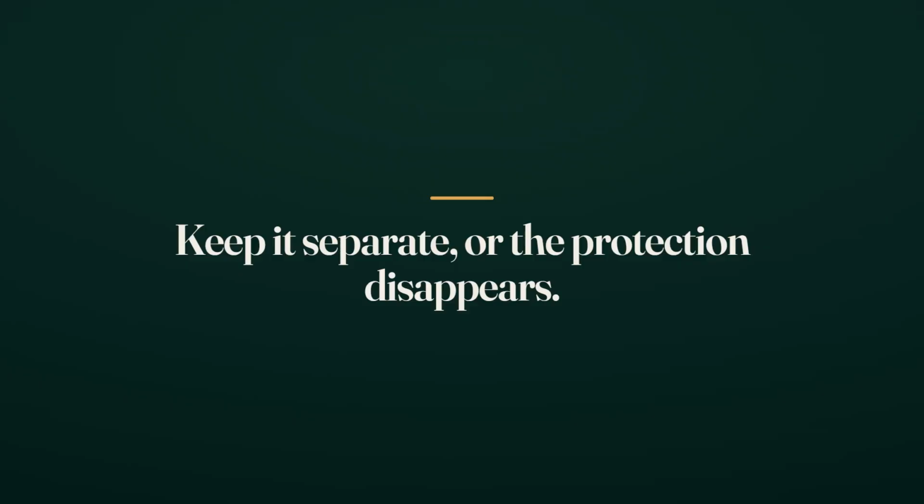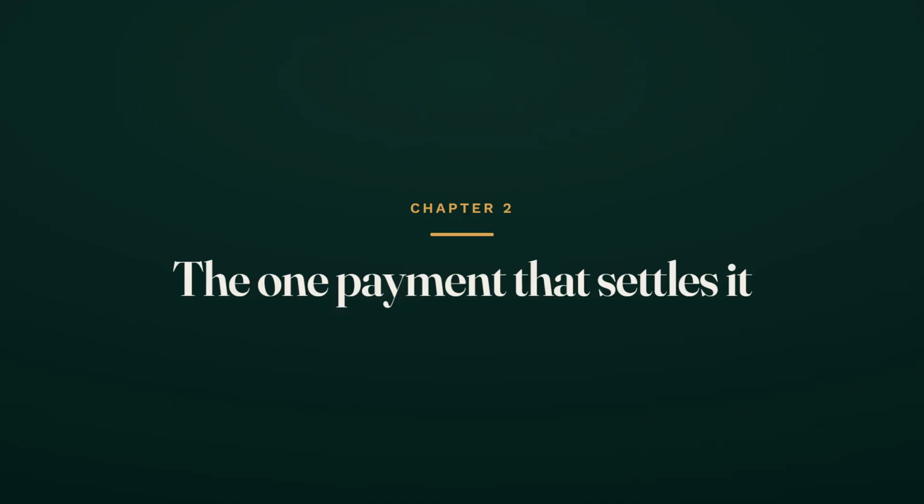Some things stay out of the calculation completely. A gift or inheritance you received during the marriage from someone other than your partner, or money from a personal injury claim, those are yours alone. But there's a catch. You have to keep them separate. Put that inheritance into a joint account or use it to pay down the family mortgage, and the protection usually disappears. To stay excluded, it has to be traceable.